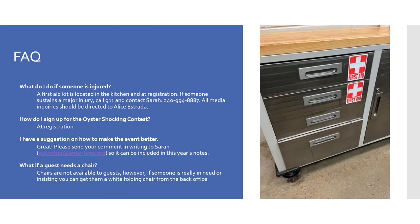All right, and lastly, we have some frequently asked questions. First one, what to do if someone is injured? We do have 2 first aid bags. One is located in the kitchen. That's a picture of where it is located in the kitchen to the right. We also will have one at registration.